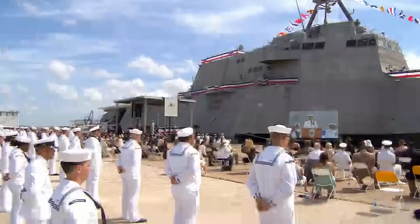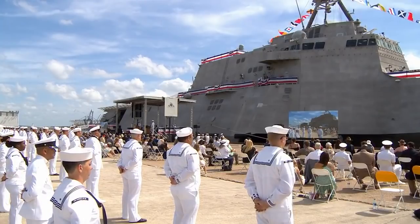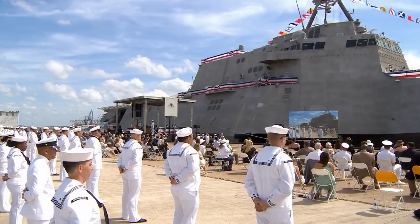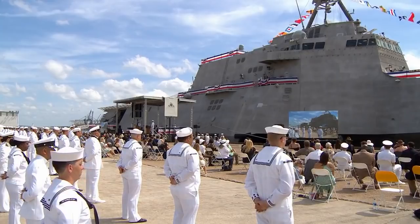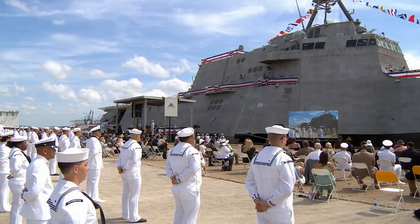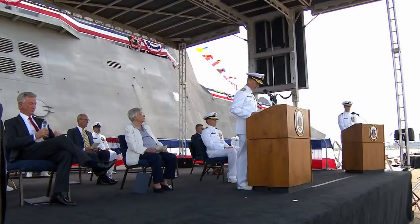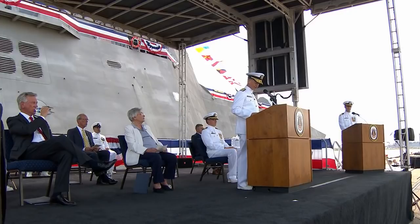Today's USS Mobile, a marvel of technology, joins the Navy at a time of shifting global dynamics. As the nation faces an assertive China, a rising Russia, and other ambitious authoritarian states who seek to disturb global norms and the rule-based international order, our Navy and our nation will rely on Mobile in this era of strategic competition.